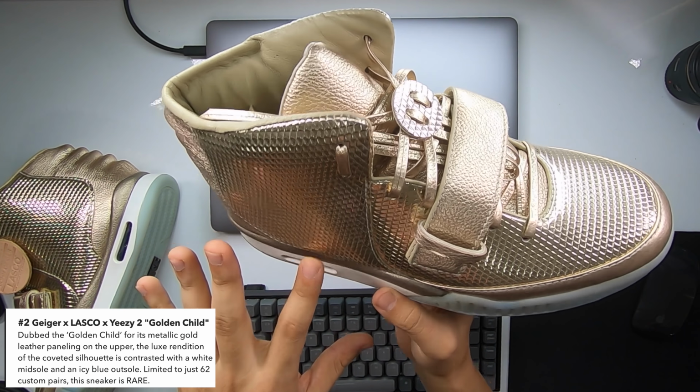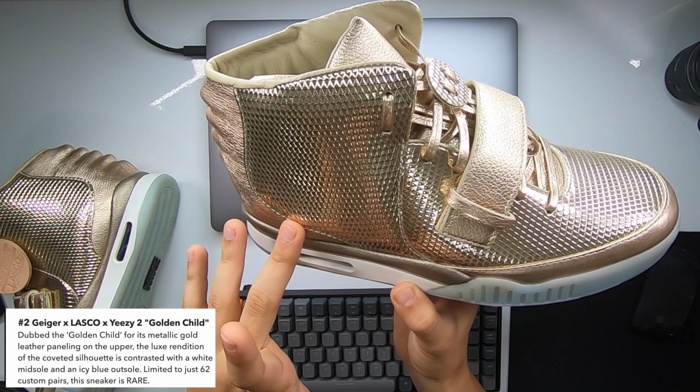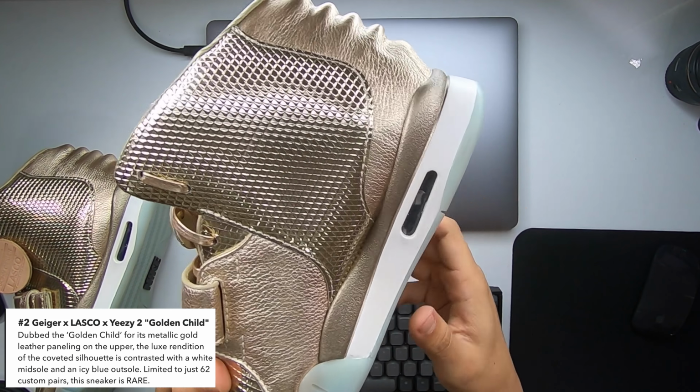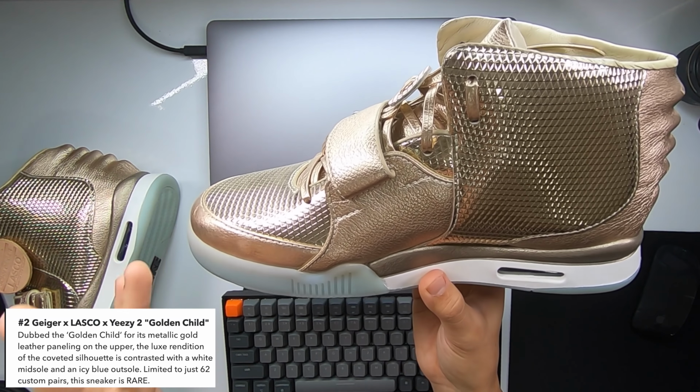So coming in at number 2 on the list is the Yeezy 2 John Geiger Golden Child, guys. Golden Child Air Yeezy 2s. This is actually a custom sneaker done by Lasco and John Geiger. As you guys can see, the quality is just ridiculous on this thing. This is insane quality on a sneaker, man.